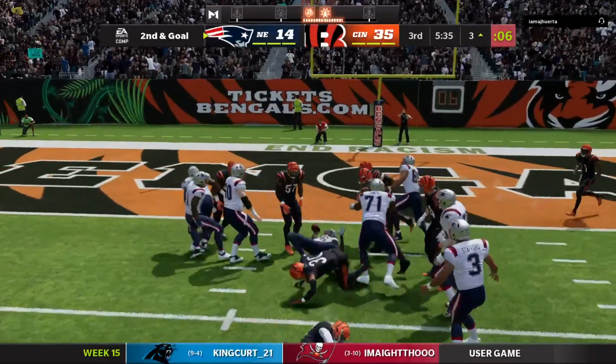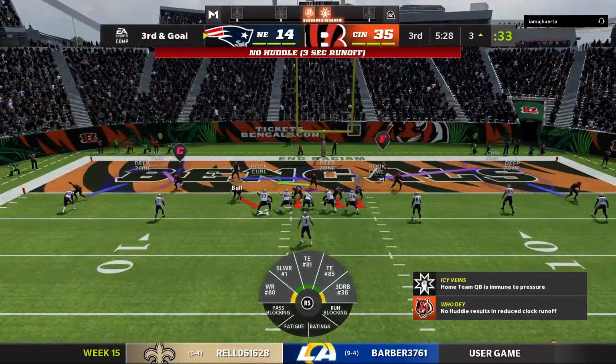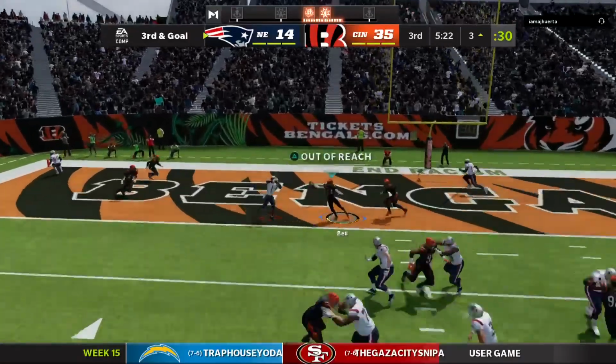Jones again. And he will push his way forward down to about the 3-yard line. Well, they'd really like to make the short field pay off. We'll see if they can, but this is 3rd and goal.